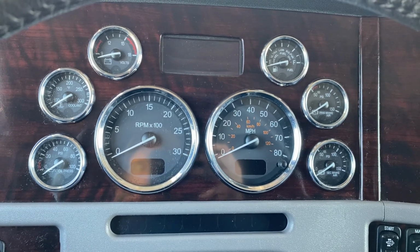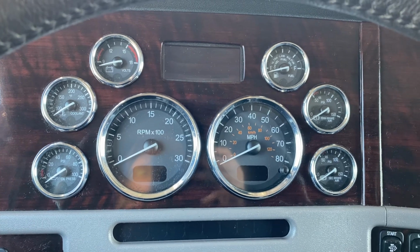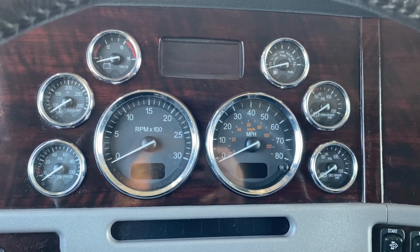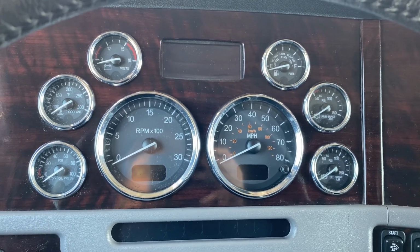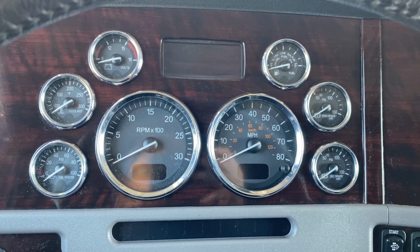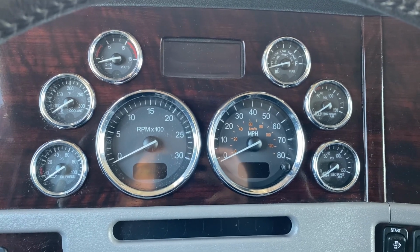I've got a 2018 Pete 389 78-inch stand-up sleeper glider kit to show you today. It's got a pre-E-log 12.7 liter Detroit 13 speed, 195,000 original miles. Probably the nicest truck that we've got on the yard today. Interior, exterior, underneath the hood, frame rails, tires.